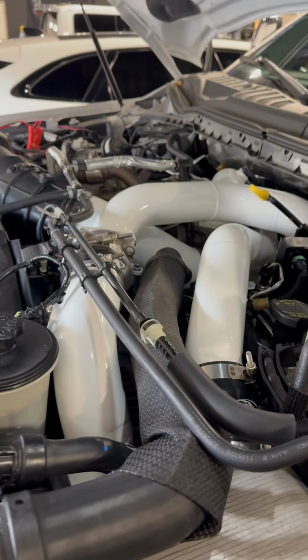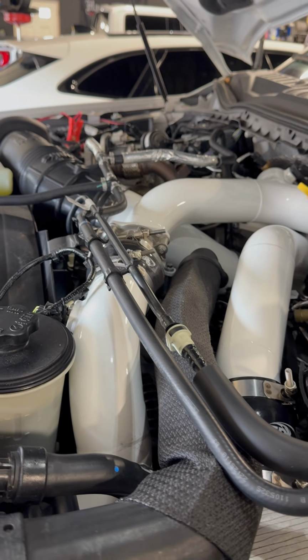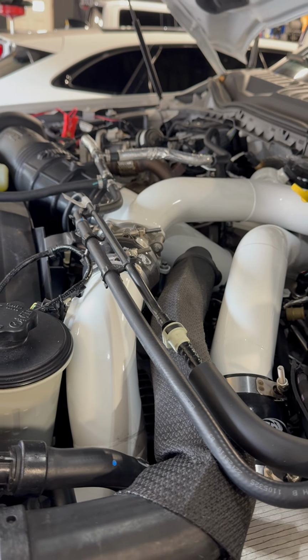Then, well, we obviously did the pushers. That's over and above. You're not going to expect the factory to really give you anything good for piping, but I definitely do like the upgrade.